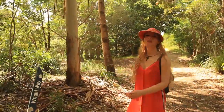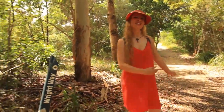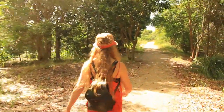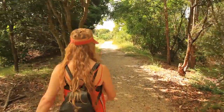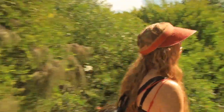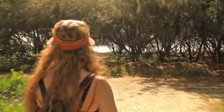There are many places for beach access along this walk, including this first one here at Right Way. So let's head up and see what we can see. Oh, I love the sound of the crashing waves. You can hear them. That is just brilliant.